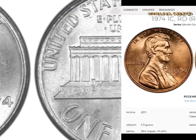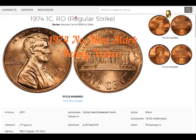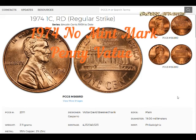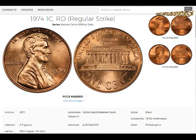1974 no mint mark penny value, Philadelphia. The 1974 no mint mark penny is the most basic and abundantly available variant of the 1974 penny. Approximately 4,232,140,523 units of these pennies were produced at the Philadelphia Mint. The 1974 no mint mark penny has a diameter of 19 mm and a thickness of about 1.55 mm. The traditional copper variant of this coin comprises 95% copper and the remaining 5% is a blend of zinc and tin. Overall, it weighs 3.11 grams.